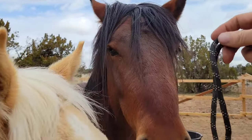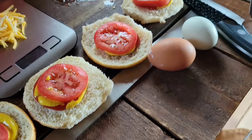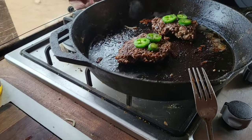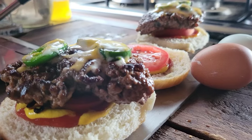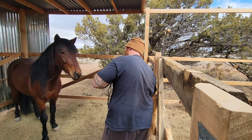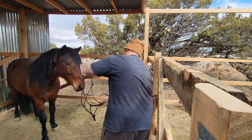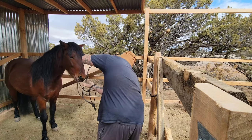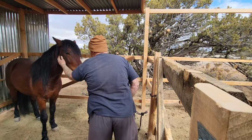Good boy. I've lost about 20 pounds the last 3 months, and that just comes with eating. Well, I eat really good food, but it's just a matter of eating the right amount of calories. Good boy. So for about the last 2 weeks, just about every day, I've been introducing Sage to the halter.